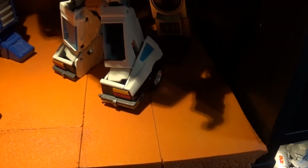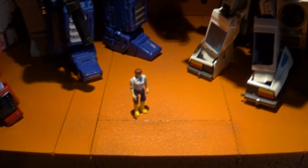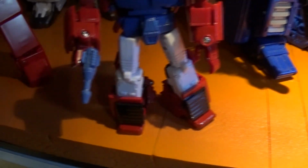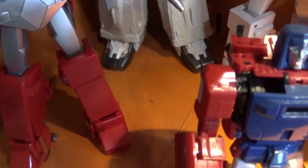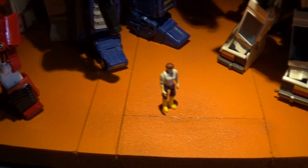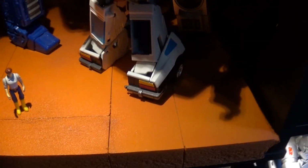You do these cuts with a straight edge, and then you paint them, and the little tiny cuts you do really pop, and it basically looks like floor tile. I looked at the source material in the cartoon and saw that there was no real pattern to how the floor tiles were laid out. It was just all really random.